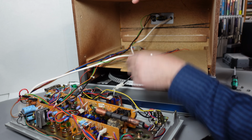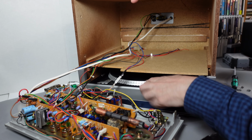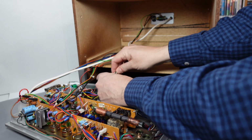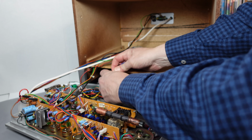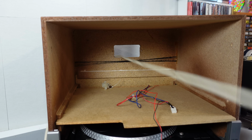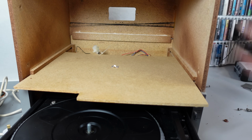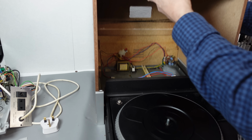There's a couple of plugs that I can detach because this part is going underneath this bit of chipboard and down to the record player. So I'll just separate the two halves and hopefully we can then have a look at the front panel. Okay, well that's separated, so I'll just move it to one side. We'll have a look at that in a moment. Let's get the record player out of here.